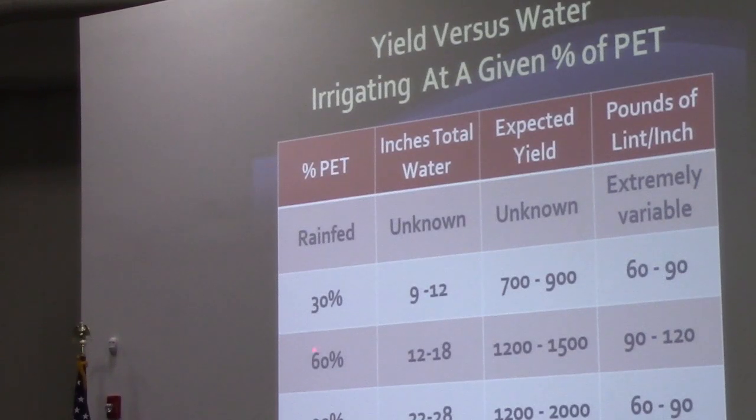When you get to 60%, you're looking at 12 to 18 inches, 1,200 to 1,500 pounds per acre, 90 to 120 pounds of lint per inch. And then when you get to 90% of PET, you go 22 to 28 inches, 1,200 to 2,000 pounds per acre, and 60 to 90 pounds of lint per inch. And you see you can actually reduce your yields by going from a 60% PET to a 90% PET.